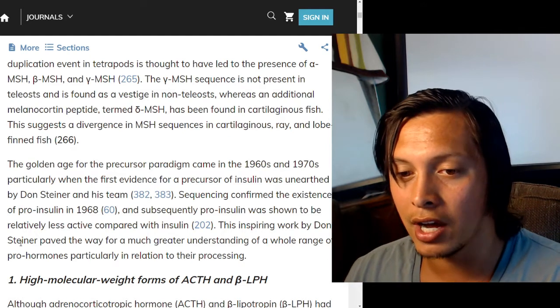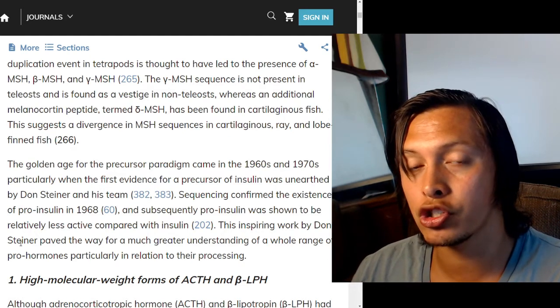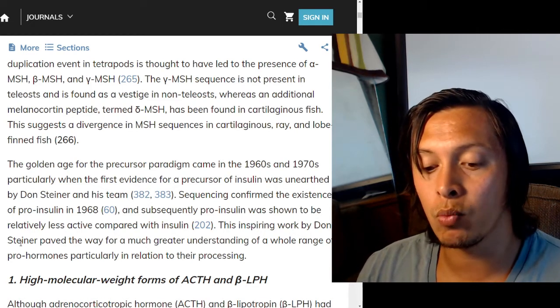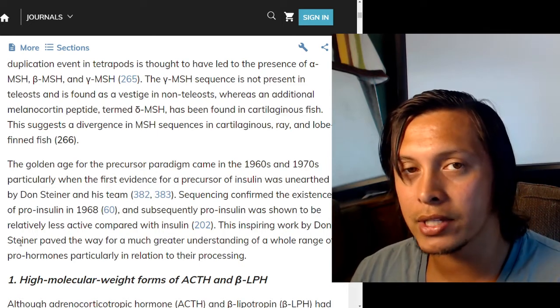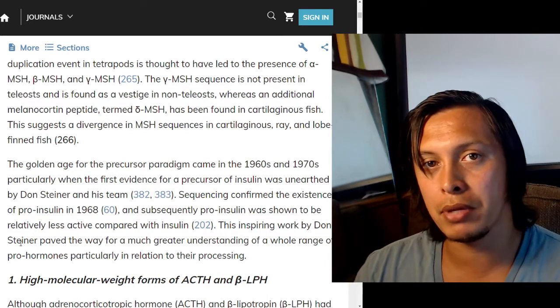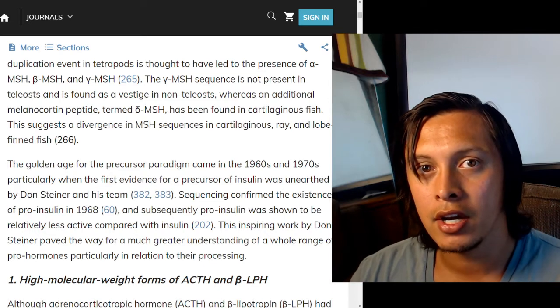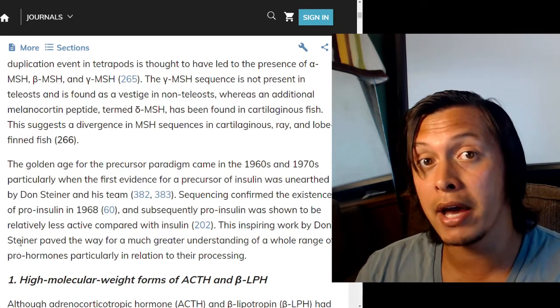Well, this Don Steiner had discovered a particular strategy for cellular signaling in one hormone. But what we can always be certain of is that if you see one strategy employed by some cellular process, that same strategy will probably appear in many other places.